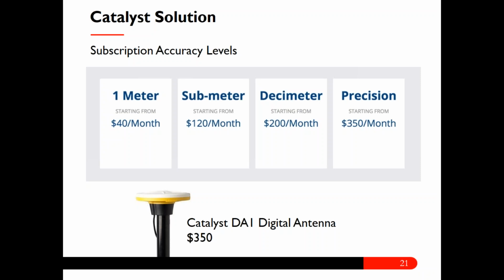Okay. Actually, one last question, and I'll let you move on. If someone owns their own base station, could they use a DA1 as the base station? So this is not a radio communication. This is getting your corrections through the internet only. But if someone housed their own base station and they could log in via the internet and get corrections, is that something they could do?